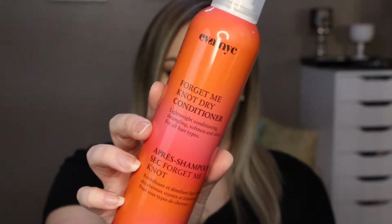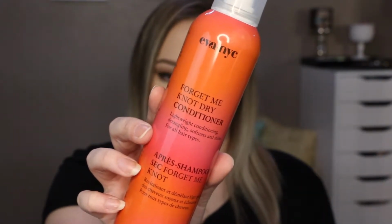And I actually didn't even know they made dry conditioners till I got this guy, and I actually won this on a YouTube giveaway. So I was pleasantly surprised when I found out that this existed and how great it is. This is by the brand Ava NYC, I think, or Eva NYC. I'm not quite sure, but it's the Forget Me Not Dry Conditioner. Lightweight conditioner, detangling, softness, and shine for all hair types.